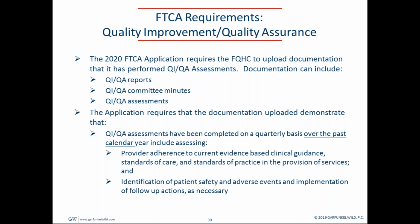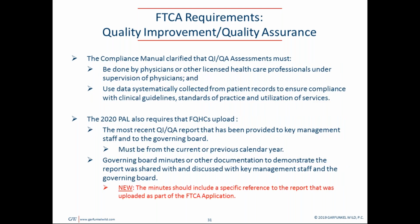Your QI/QA assessments have to be completed on a quarterly basis over the past calendar year, and they have to include assessing if your providers have adhered to current evidence-based clinical guidance, standards of care, and standards of practice, and identification of patient safety and adverse events. The QI/QA assessments have to be done by physicians or other licensed healthcare professionals under supervision of physicians, and they have to be pulled from data systematically collected from patient records to ensure compliance with guidelines, standards of care, and standards of practice.